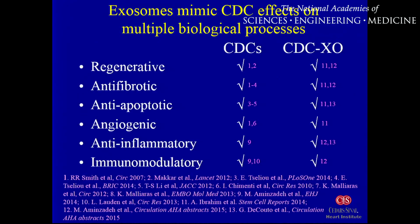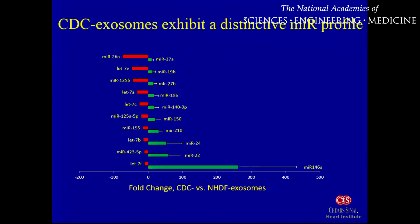It turns out, after many experiments, that we now have reassured ourselves that CDCs produce these effects, all of which are mirrored and recapitulated by CDC exosomes if delivered correctly into the tissue. Regeneration, antifibrotic effects, anti-apoptotic effects on cardiomyocytes, angiogenic effects, anti-inflammatory, and importantly, immunomodulatory effects. As I said, they contain microRNAs, and they contain a very distinctive profile.